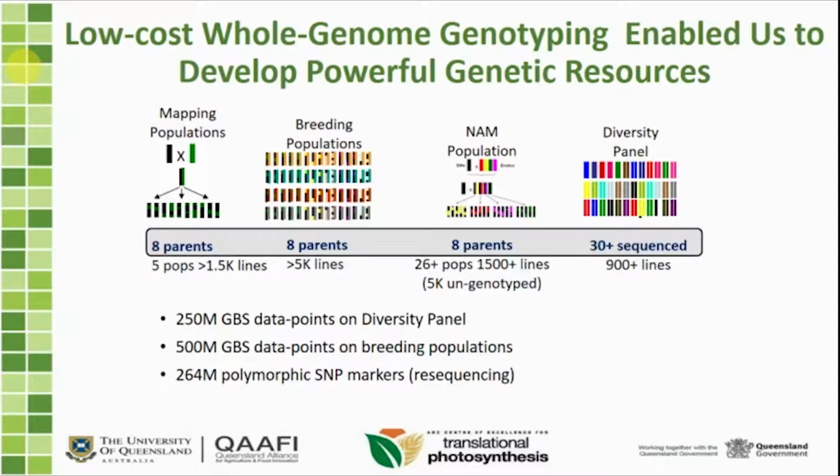So we can have traditional biparental mapping populations that we now know a lot about, the markers that they have in them, or the genome-specific characteristics. And then we can even sequence some of our breeding populations, or parents of our breeding populations, and then get access to chromosomal areas of interest, or know what's in the chromosomes.